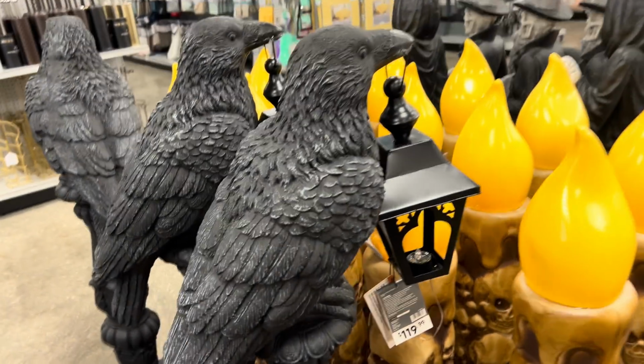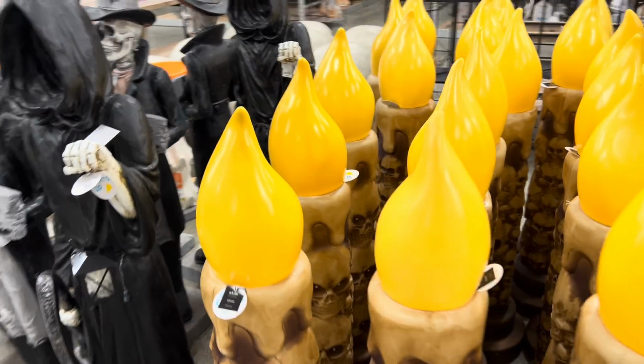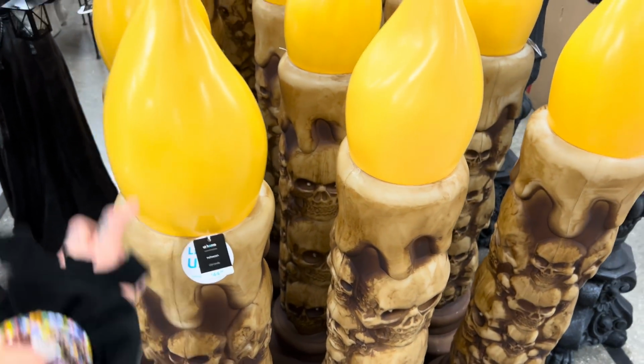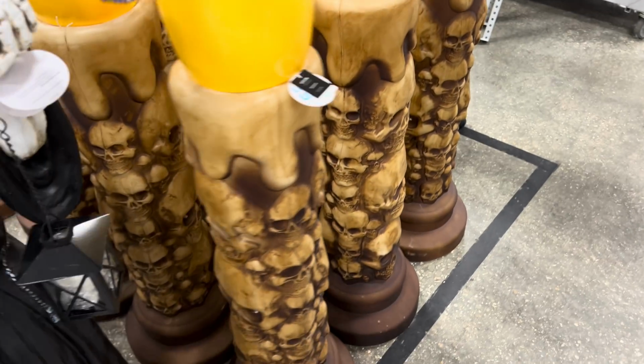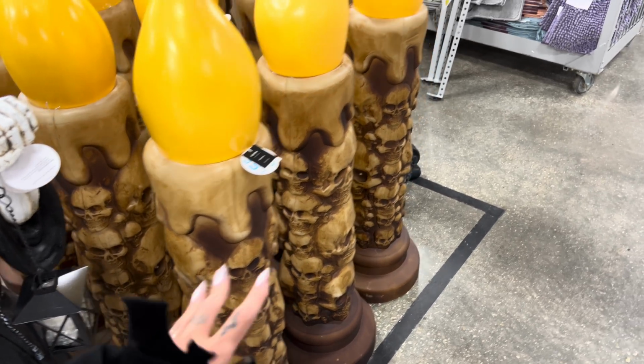Wow, that bird. That is a big bird. These candles are cool too. I think some people could be like, what am I looking at? $45. I see that. I can understand how people would not like this. People are not gonna like this.